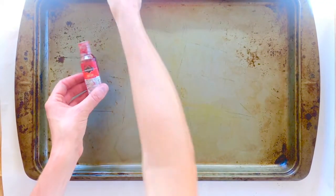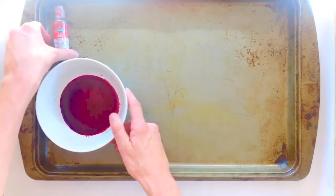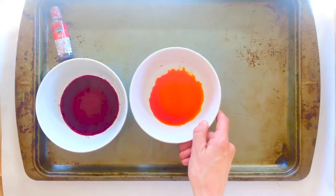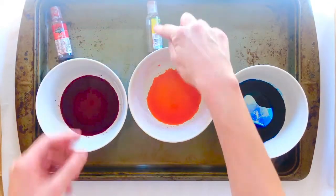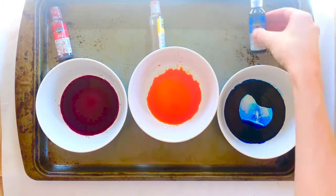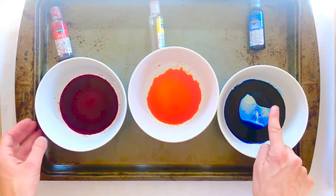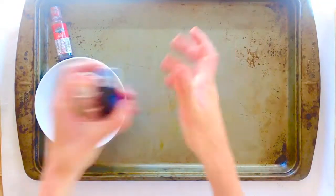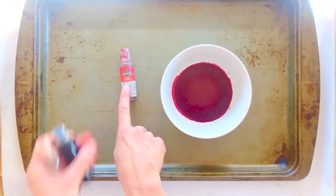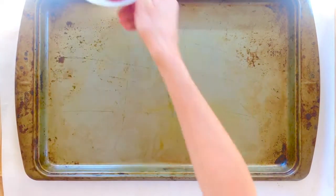You're also going to need food coloring and a bowl. In fact, if you have a few colors of food coloring, you can put one color in each bowl. So here I have red, yellow, and blue. But if you only have one food color and one bowl, that's fine too, okay?